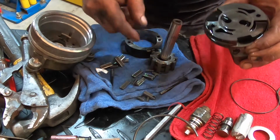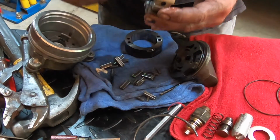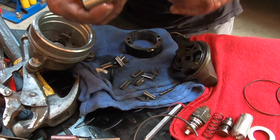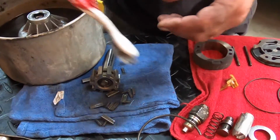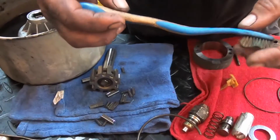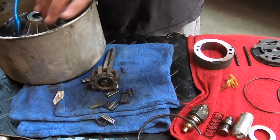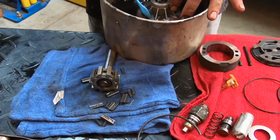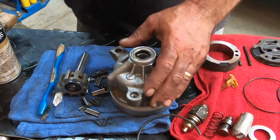Boy, she's dirty. What do we got here? It stays on there. Boy, it's awful sloppy. I don't know if it's supposed to be that sloppy. Crap. Ethanol's melting my toothbrush. This fancy little number has a little bit less plastic on it, so I don't even know if you guys can see what the heck I'm doing. We need to see if we can get this seal out of here.